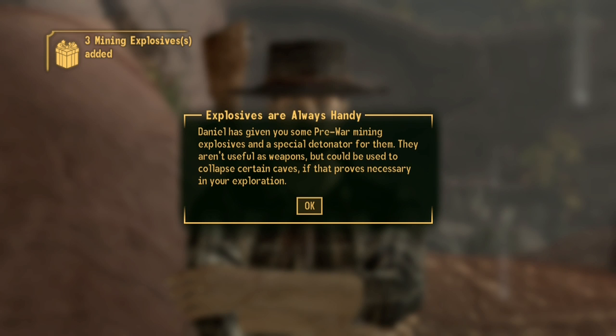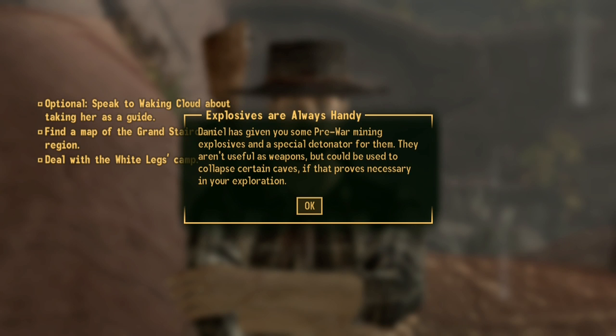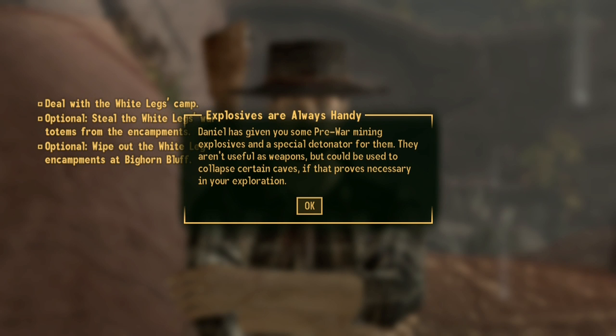But I really don't want to go back to the Mojave. There's a war going on there. I came to Zion to get away from the war. Explosives are always handy. Daniel has given you some pre-war mining explosives and a special detonator for them. They aren't as useful as a weapon, but they could collapse certain caves if that proves necessary in your exploration.